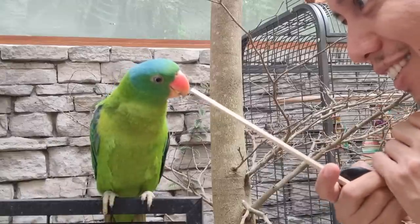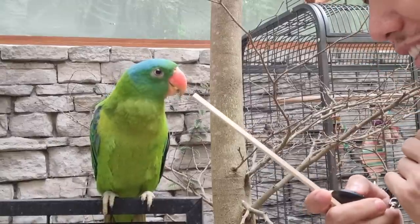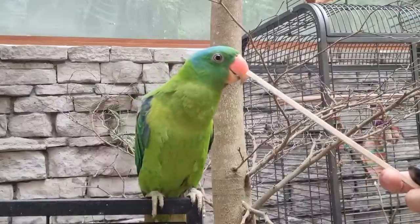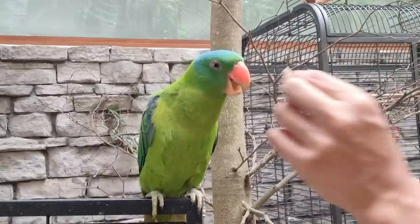Touch it. Touch the stick. No, you have to touch the stick first. Come here. Good bird.